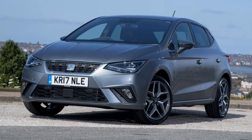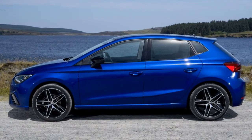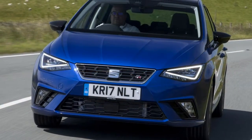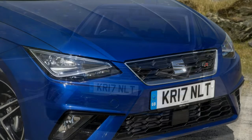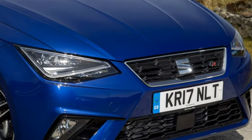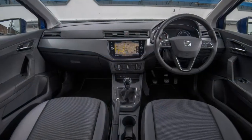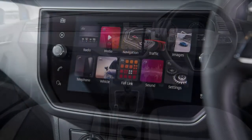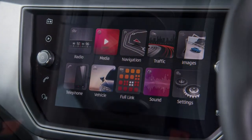As standard, it has a suite of airbags, electronic stability control and emergency brake assist, tire pressure monitoring, hill hold control and front assist, SEAT's term for autonomous emergency braking. There's also a multi-collision braking system which holds the brakes in the event of a rear-end impact, while automatic warning lights flash under hard braking or in an accident.